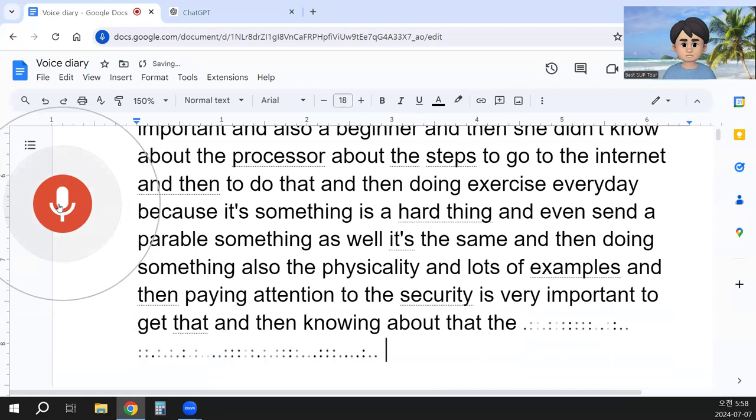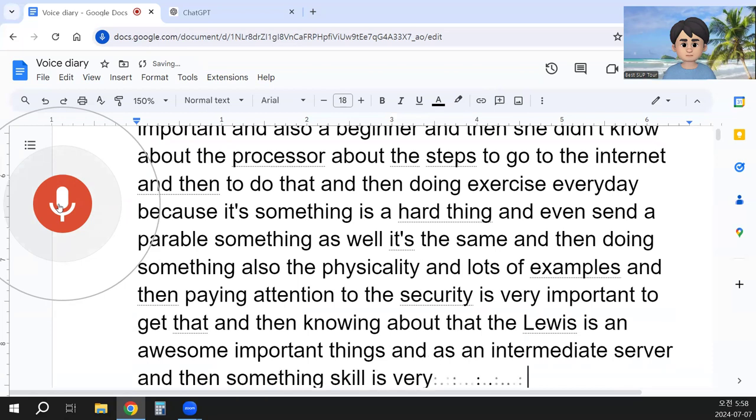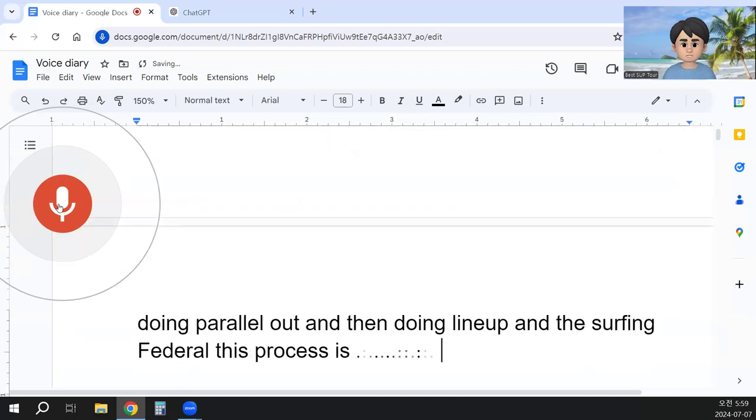And as an intermediate surfer, surfing skill is very important. First, after we paddle out and line up and surf, this process we can do smoothly.